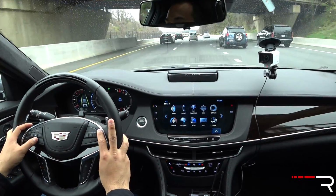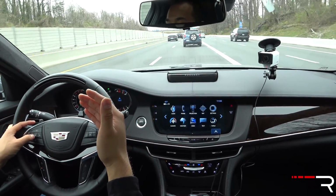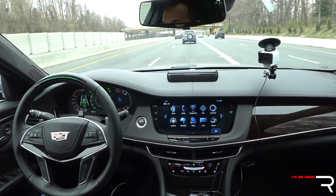First thing you have to do really is turn on the adaptive cruise function. There's 3 levels of cruise control in this car. And once that's on, you can push this button here, and that turns on the Super Cruise. You can see there's a big green LED light bar that goes across the steering wheel. And this is where Cadillac is the first brand to say, you can do this.